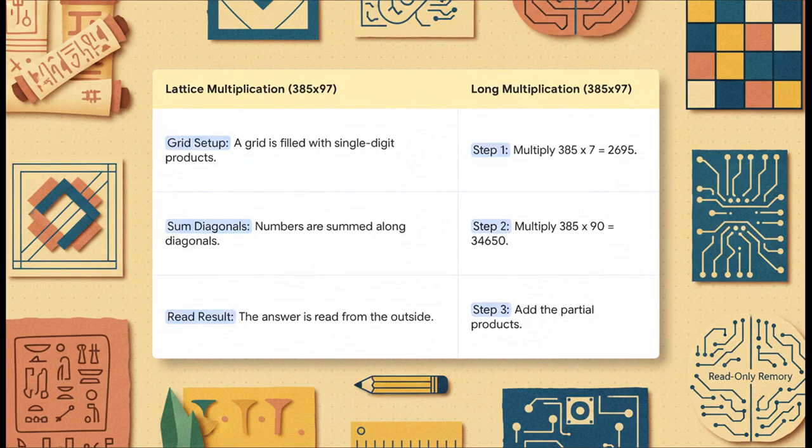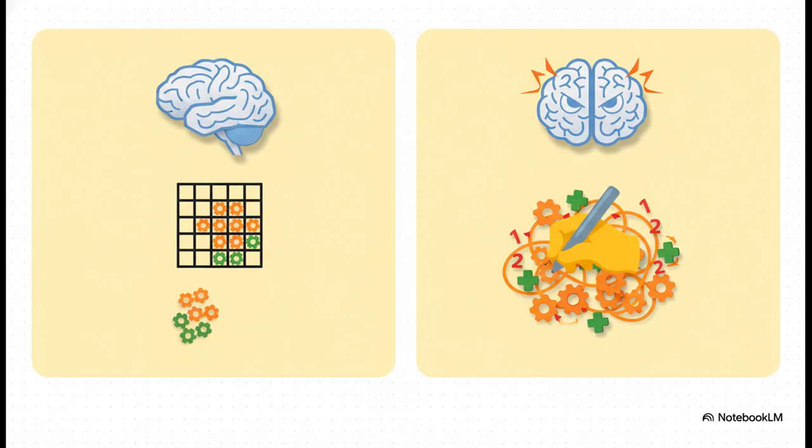And two main algorithms really came to the forefront. On the left, we've got the lattice method. Here, you fill in a grid with a bunch of single-digit products, and then you just sum up the diagonals. And on the right, you have long multiplication, which is probably what most of us learned. You create these partial products and then add them all up. As you can see, they both get you to the same answer, 37,345.